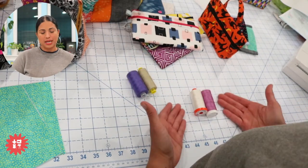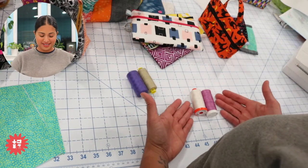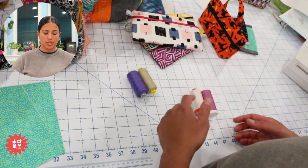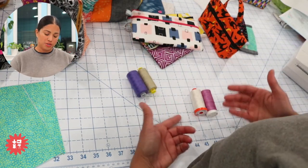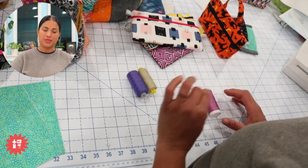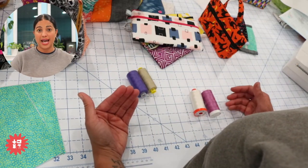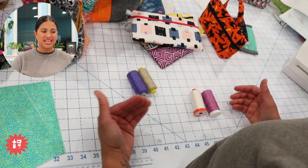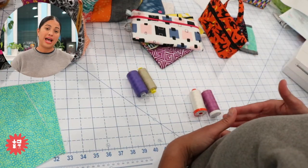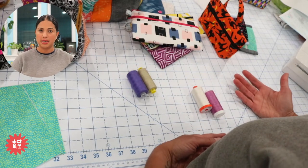I still have cotton thread because I'm a quilter, and I use the quilting cotton for piecing. It's really thin, especially if you're in the 50 or 60 weight, which I really consider Aurifil like a 60 weight. It's nice and thin. If you're using thinner fabrics, like say you're a quilter that uses a lot of Art Gallery fabrics, if you're familiar with their cottons, they're super light and drapey. When I work with Art Gallery fabrics, I tend to lean more towards using the Aurifil for piecing, okay?